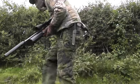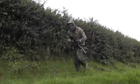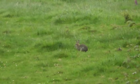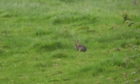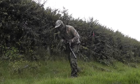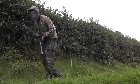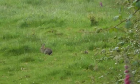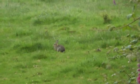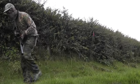I start to make my way up the hedge line, nice and slowly as I go. It's really important that you move slowly and take your time, and stop still like this if the rabbit lifts his head and starts watching your movements as you're making your way in. Wait for him to go back feeding, and then move along cautiously again, taking your time, watching where you're placing your feet. And again, he spotted me, he can see me moving. Just stand still, wait for him to go back feeding, and start your approach again.